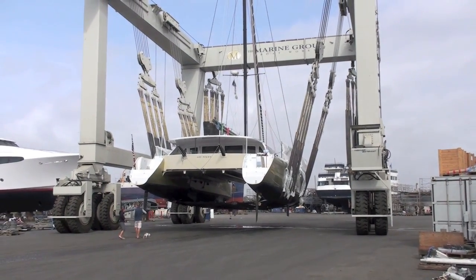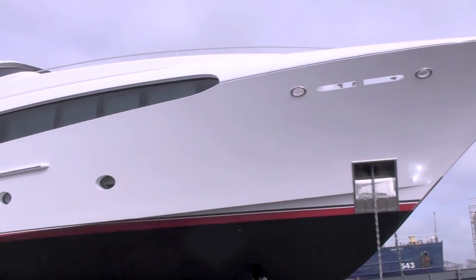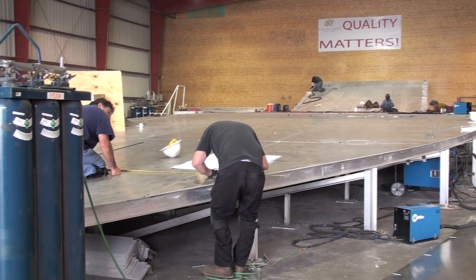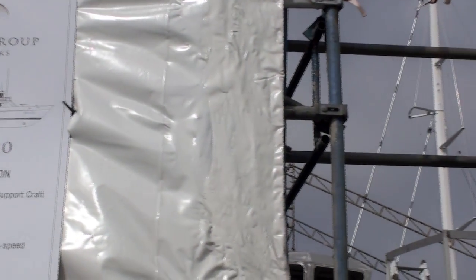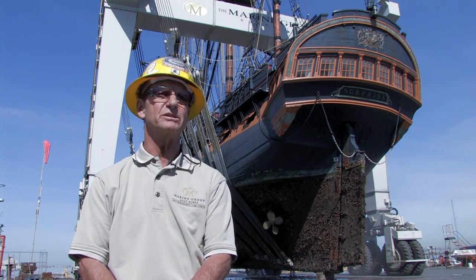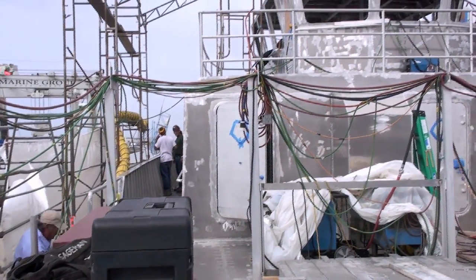The Port of San Diego's working waterfront businesses help drive the region's economic engine. This yard has close to 100 employees servicing both the super yacht community as well as the military. Here they're constructing a new Navy vessel, the RTSC-110 Training Support Craft. We also have a large subcontractor base, a materials base that helps the San Diego economy. Carpenters, upholstery people, painters, riggers, the insurance companies.